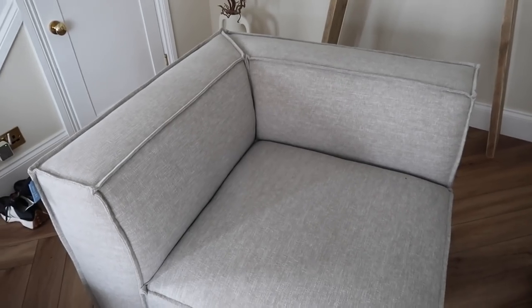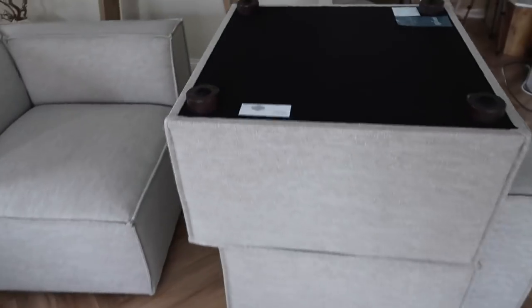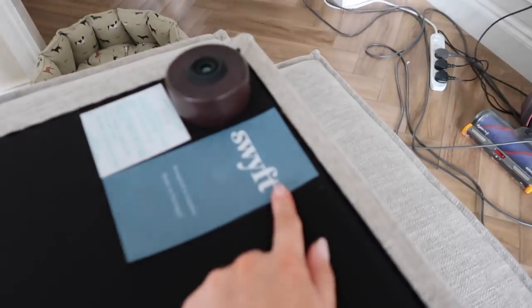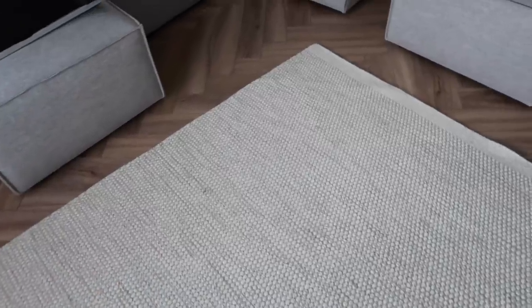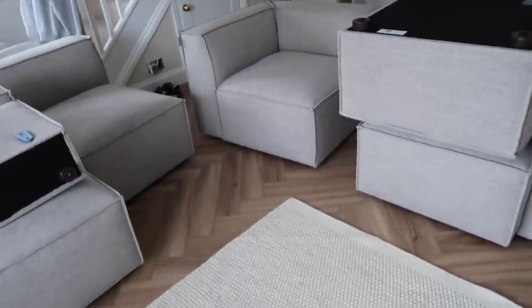So this is just a little part of our new sofa. I'll show you the full thing in a minute because it's currently all in bits, but it is from Swyft Sofas. This is the model 3 in pumice. You know what it's like when you're trying to move a rug under the sofa. It's better just to move the sofa out of the way. So now the rug is in position, I can put these back in their places.